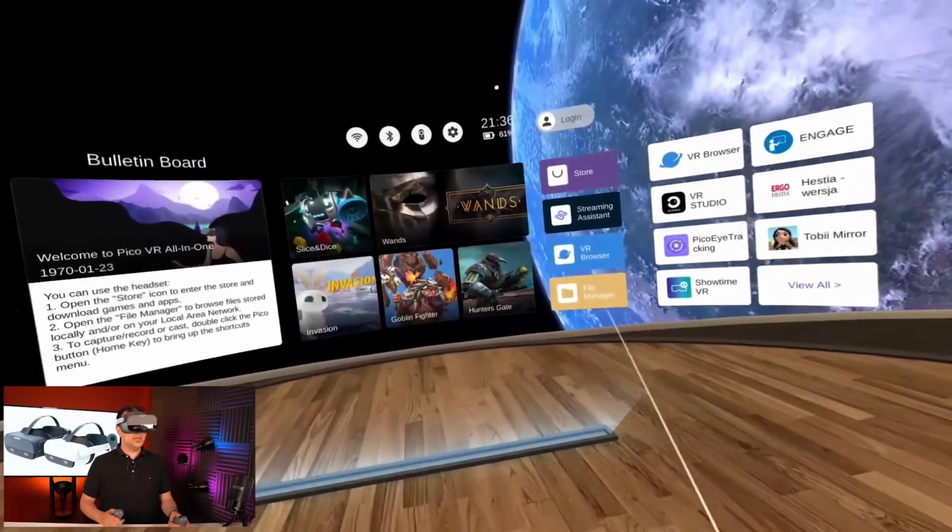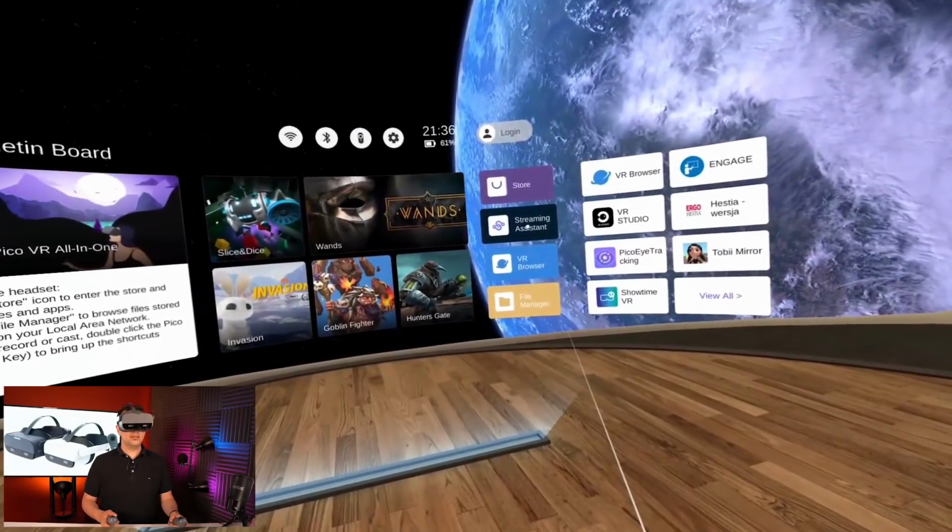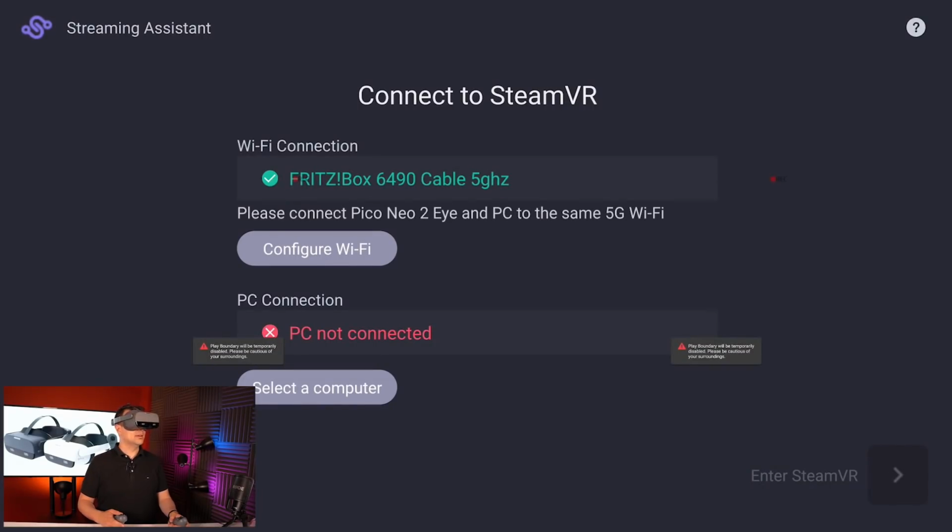Now, what I think is really cool, streaming assistant. So I click on it, and okay, I could now connect to SteamVR using my Wi-Fi connection, but I first have to install an app on my computer. Once I install that app on my computer, then I can stream SteamVR, any kind of SteamVR content to the Pico Neo G2, which is really cool. Just think about all the apps, all the software that you're probably using now in your enterprise. Now you can use it wirelessly with the Pico Neo 2, and that is pretty amazing.